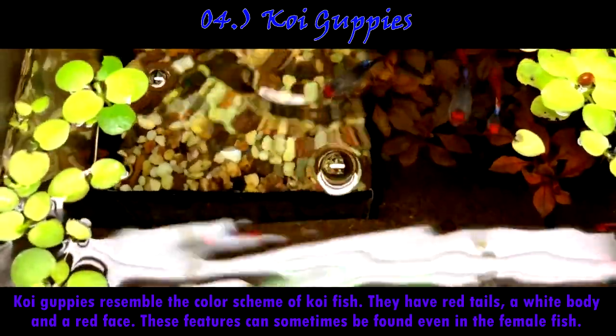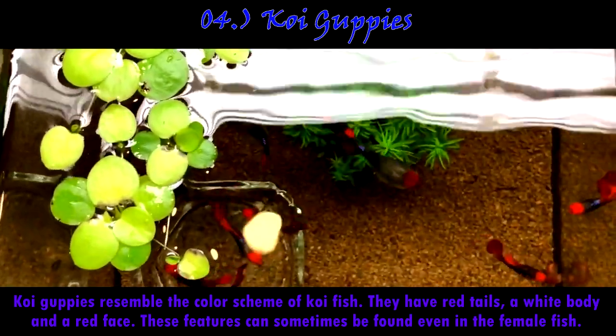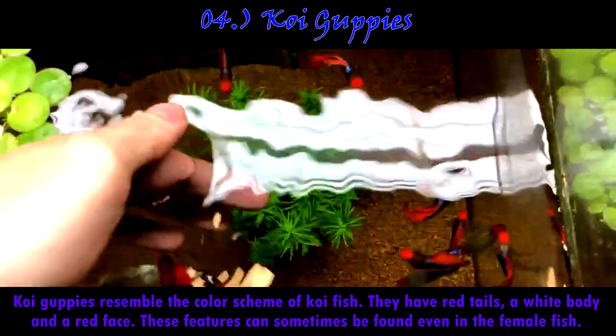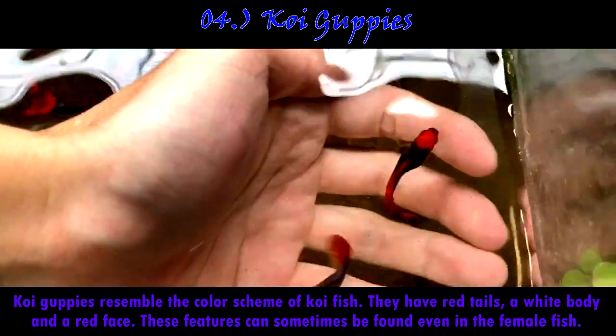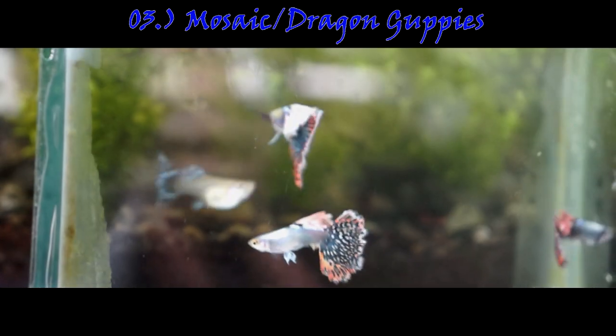And now let's go down to the top 3. These guppy varieties fall into the top 3 because of all the guppies distributed throughout the world. These guppies are the most common and capture the eyes of the most guppy hobbyists. So let's go to number 3.